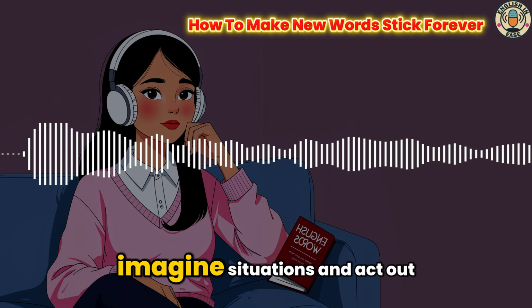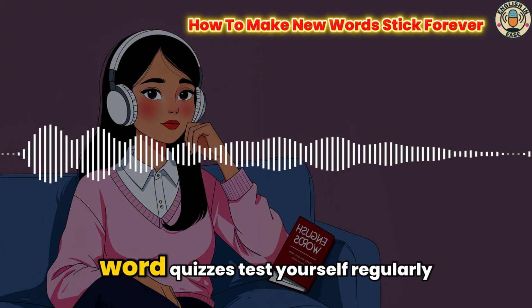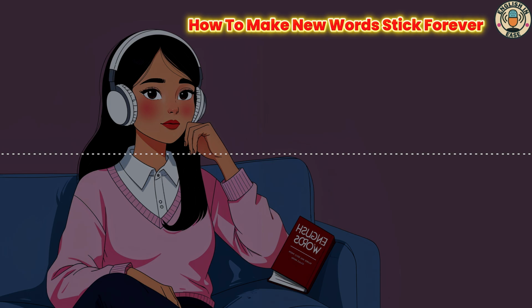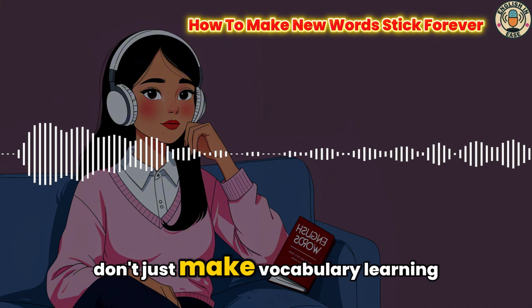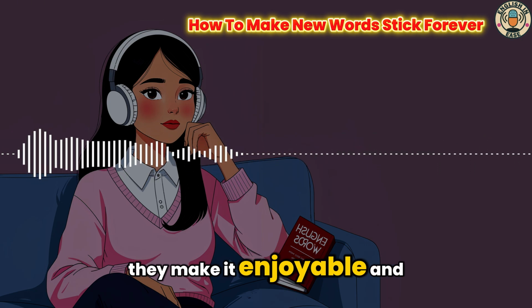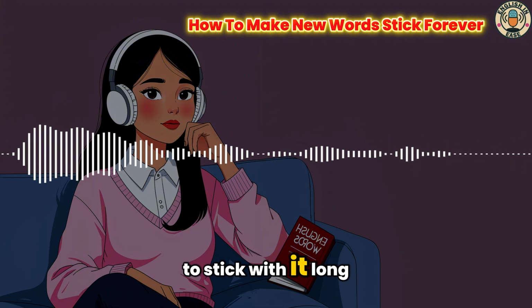Role-playing. Imagine situations and act out using new vocabulary. Word quizzes. Test yourself regularly in a playful way. Comics or cartoons. Draw or read visual stories that include new words. These methods don't just make vocabulary learning more effective, they make it enjoyable. And the more fun you have, the more likely you are to stick with it long term.